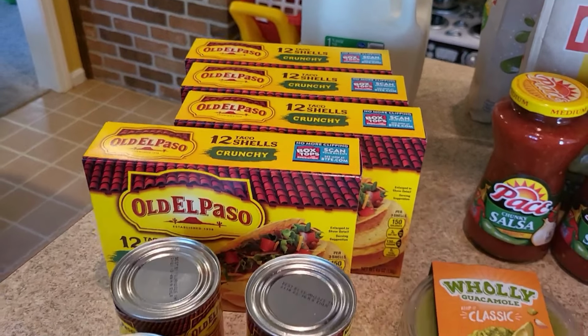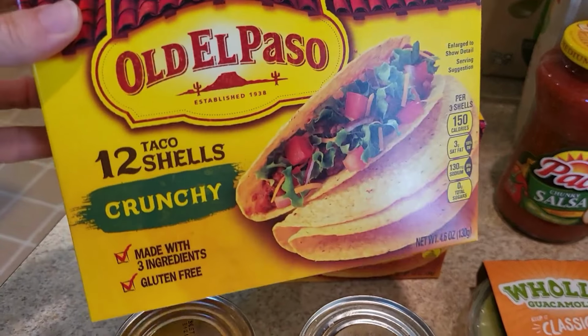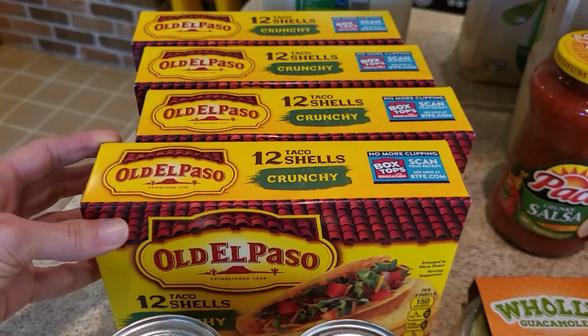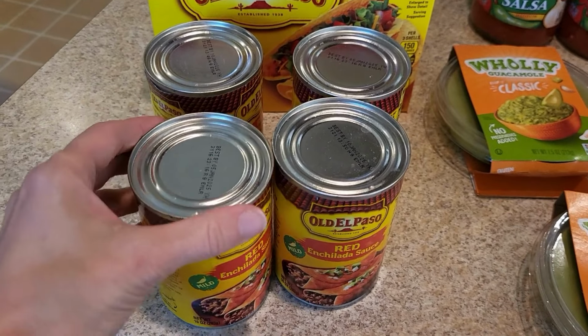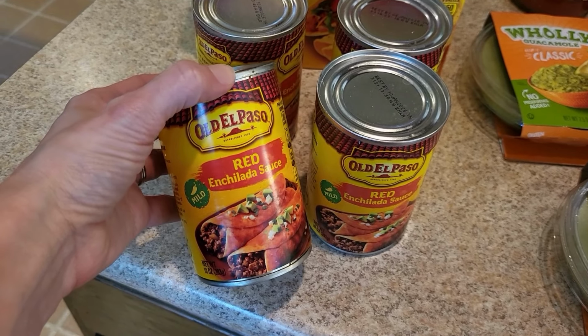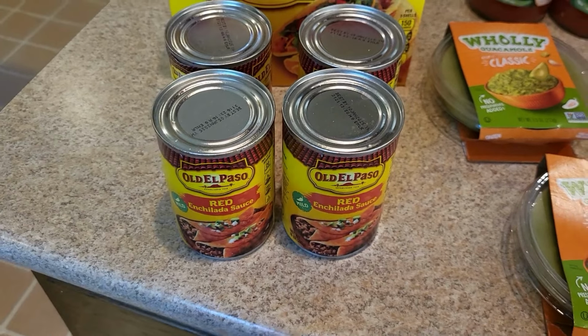Old El Paso is still on sale for buy one, get one free. So it's $2.99 at my store and then you get one free. But if you average it out, $1.49 for the taco shells, which is great. Grab 4 of those to restock. And then the enchilada sauce, this works out to $1.25 each, which is great. This is my favorite brand. Yes, I know I can make it myself, but convenience, doing that right now.